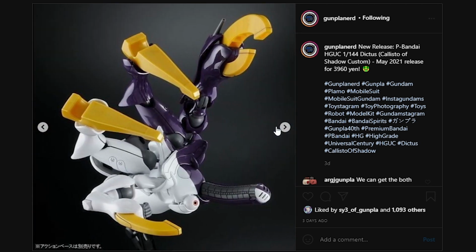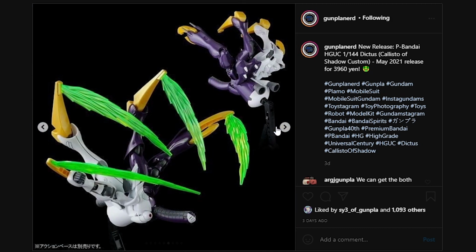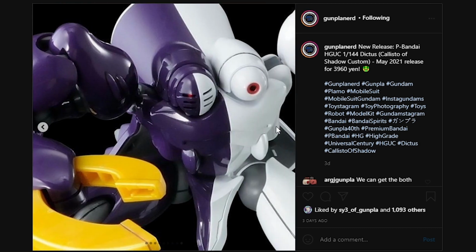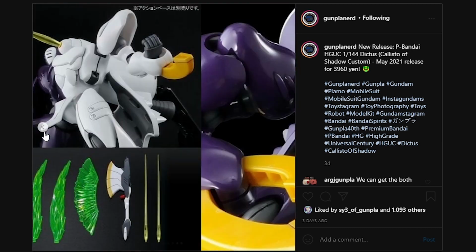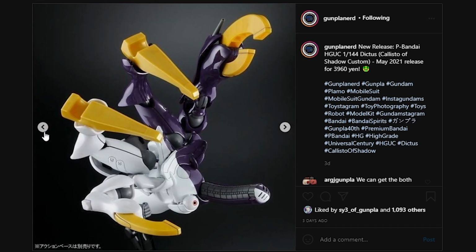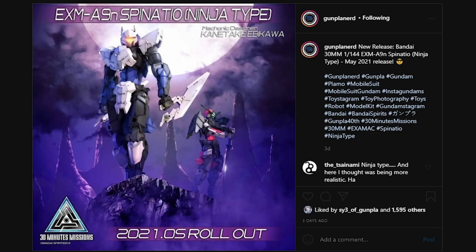But of course, this thing is just a mirror variant of the Jurista Sinister Dictus that I reviewed. Of course, I'm going to be picking this up just to complete the collection because I feel like I'm obligated to, but I don't think I'm going to be doing an in-depth review for this kit because it's literally just the same kit, just mirrored. So if you want me to do kind of like a short video addressing the basic features of the kit, please tell me in the comments below. Yeah. Next up, we are going back to regular releases.